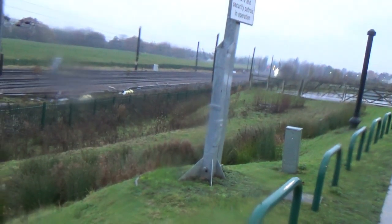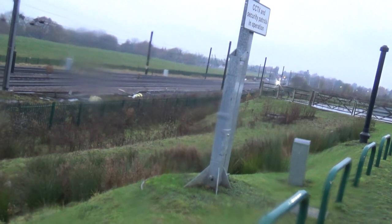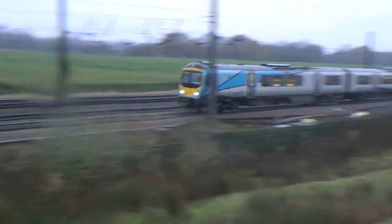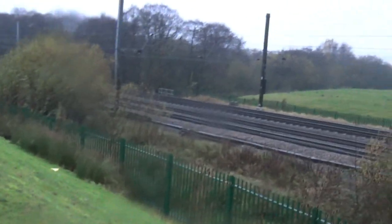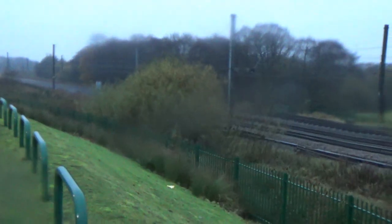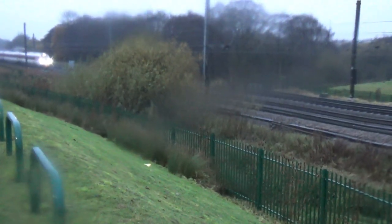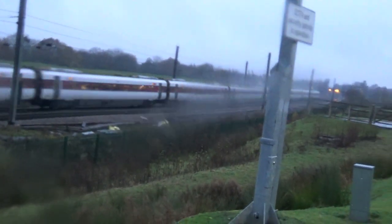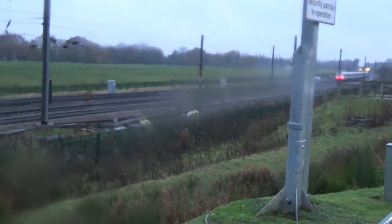Here comes another train. So 185. 185 going to Liverpool Lime Street via Leeds and Manchester Victoria. Right, here comes the last train I want to film. 800 104. Right, time for a cup of tea.